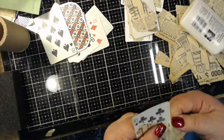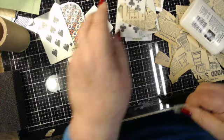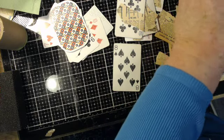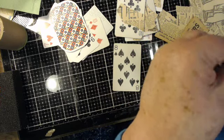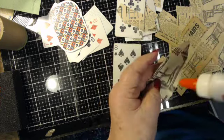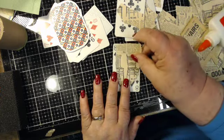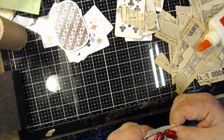And this is just the background part of the card. It'll be your background, and you'll see how you can actually add so much more as you go along.